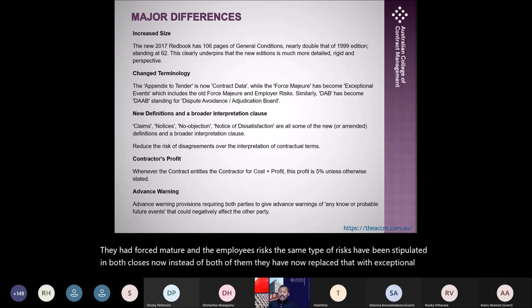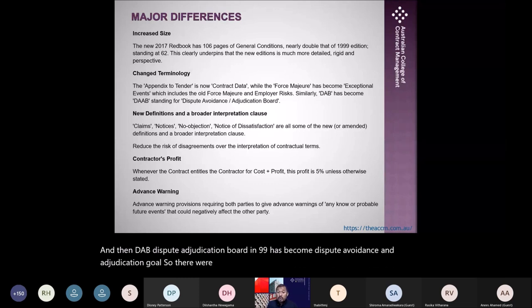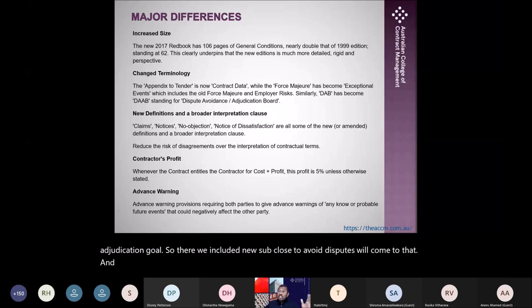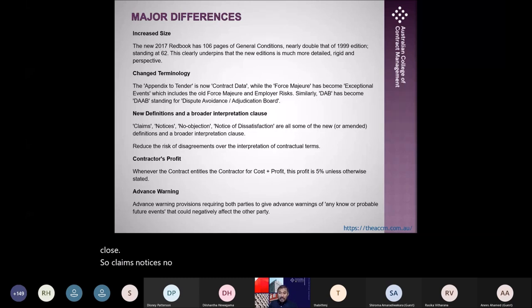And then DAB, Dispute Adjudication Board, in 99 has become Dispute Avoidance and Adjudication Board. So they have included a new subclause to avoid disputes. We'll come to that. And then there are a lot of new definitions and a broader interpretation clause. So claims, notices, no objection, notice of dissatisfaction, disputes, all are being defined. And there's a broader interpretation clause.